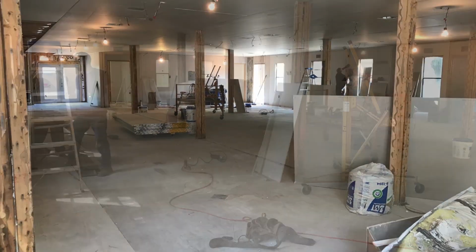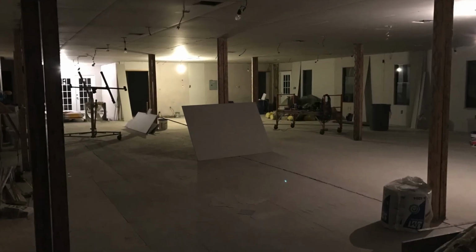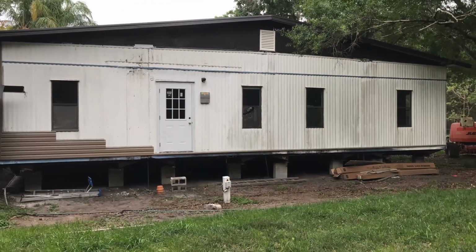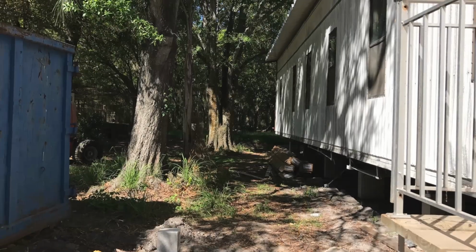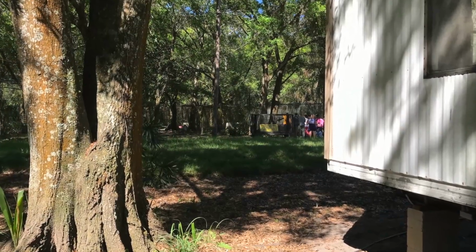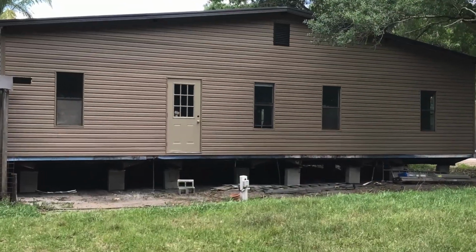then the real work begins of trying to get the things moved and set up and leveled, and then all of the renovations. So this video is all of the renovation work, starting with letting you see how this thing looked when we first hooked all of those 4 units together. And I think you're going to be really, really surprised with the results.